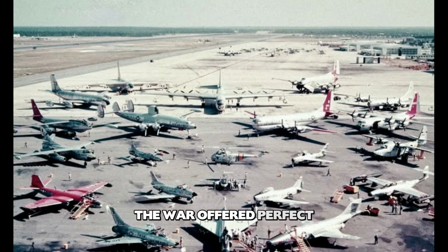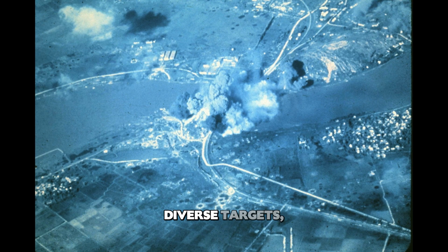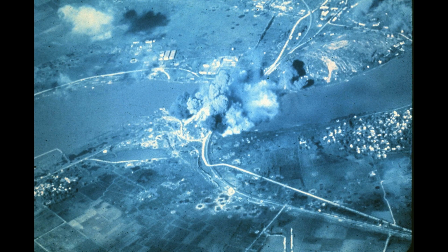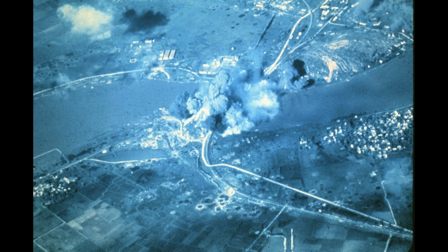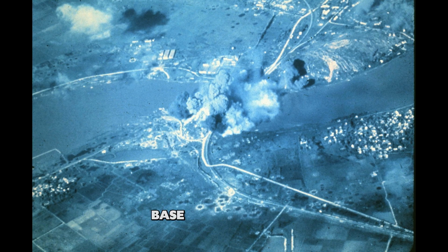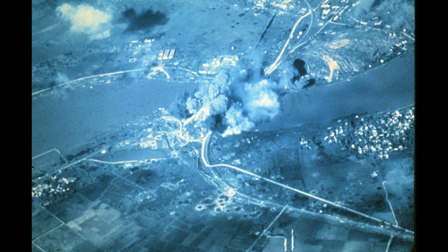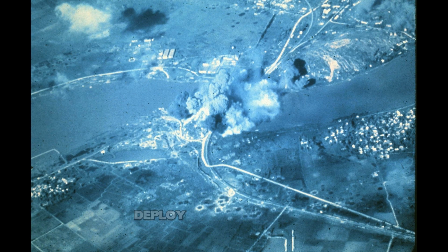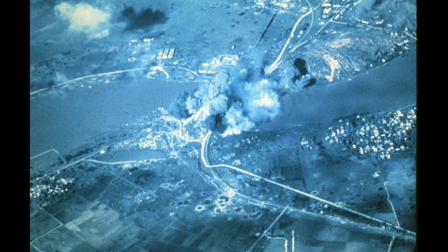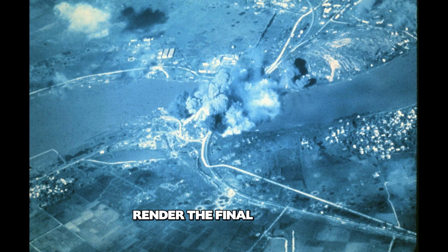The war offered perfect testing conditions: diverse targets, contested airspace, desperate need for precision. Headquarters approved limited combat trials. 40 Paveway kits shipped to Ubon Royal Thai Air Force Base in October 1967. Word wasn't invited. Civilian contractors didn't deploy to combat zones. He'd done everything possible in peacetime. Now combat would render the final verdict.